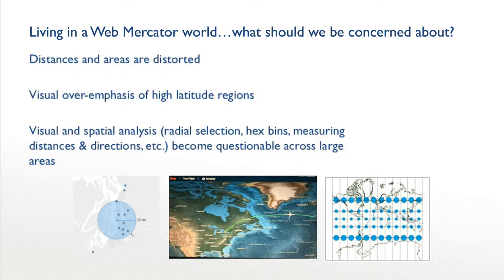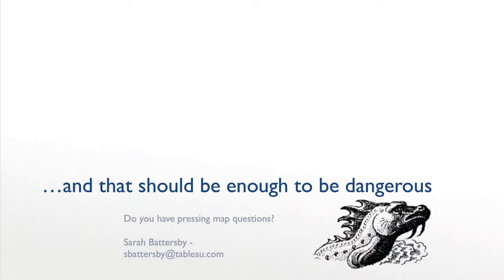But that really isn't a battle that's easily fixed, and we could talk about that at another time if you're interested, but it is one that you really do need to think about because it's a significant limitation when you're making online maps. And so with that, I'm going to go ahead and stop you with that warning that Web Mercator is scary. And I think I've given you probably enough to be dangerous with making some good and bad maps.